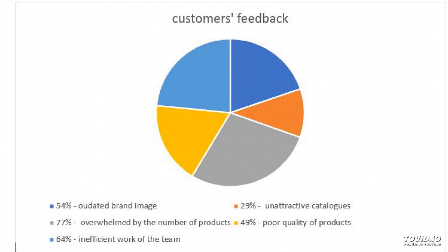Just a moment. Oh, thank you very much for a detailed description, Alex. It's clear from the feedback that we got from our customers that we have a problem with our brand image. Yes, they see us as outdated. What is more, they say that our catalogs are unattractive and they feel overwhelmed by the number of products we offer.